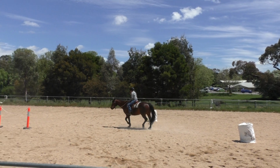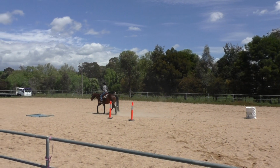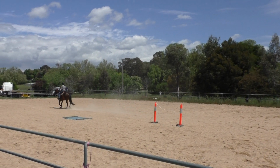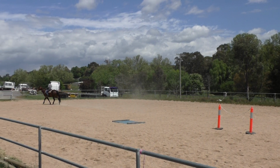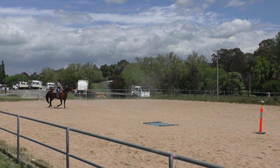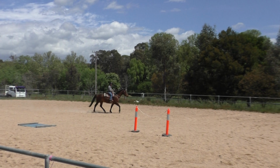And this is an exercise that I use a lot in clinics and in the arenas. It's one of my favourites for any horse that is not as focused as I would like it to be. It's called a guiding exercise, and it's a lot of fun to do out on the trail, because it challenges you to actually let this horse go loose.